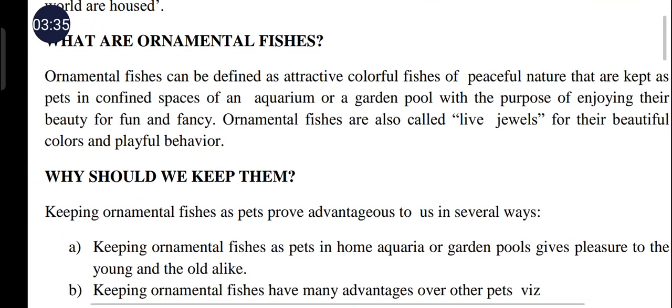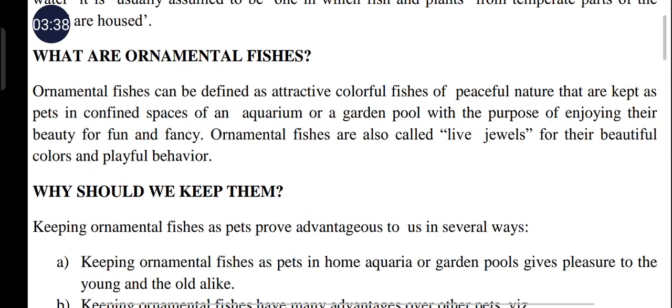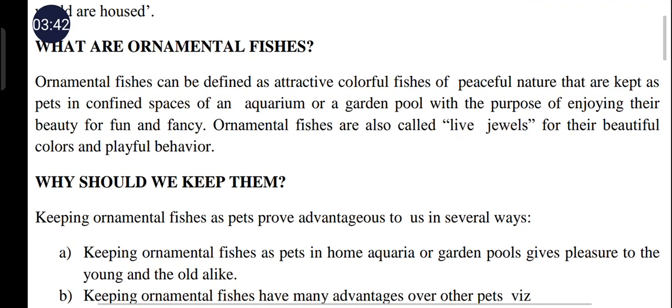What are ornamental fishes? Ornamental fishes can be defined as attractive, colorful fishes of a peaceful nature that are kept as pets in the confined spaces of an aquarium or a garden pool with the purpose of enjoying their beauty for fun and fancy. Ornamental fishes are also called live jewels for their beautiful colors and playful behavior.